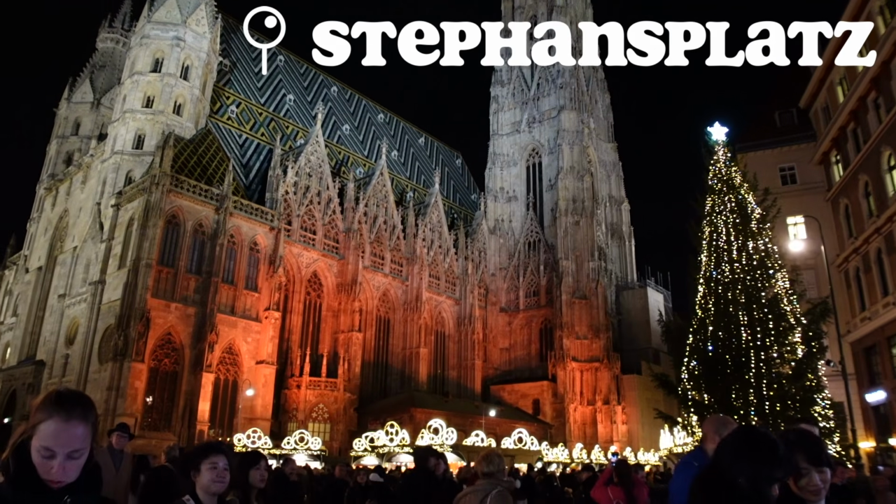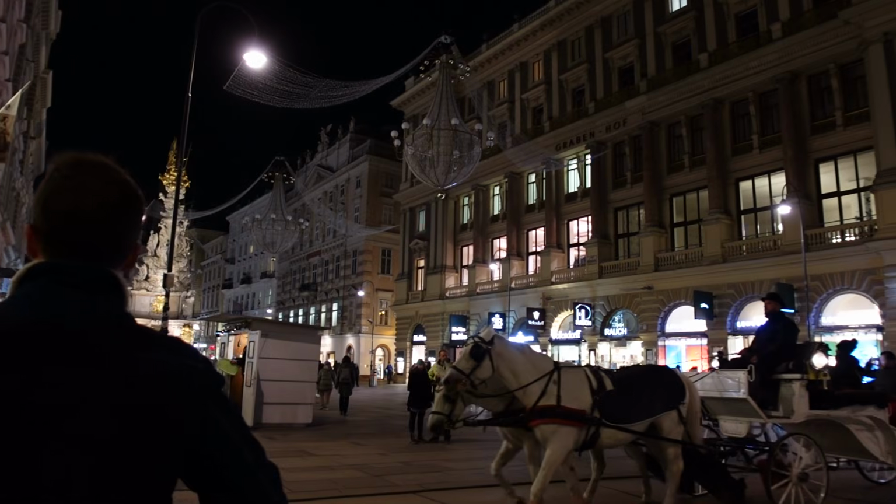Because Vienna in Christmas time becomes a Winter Wonderland. Exactly, so anywhere you go, you're gonna stumble upon another Christmas market. There is just one next to the Stephansplatz, which, if you're visiting Vienna, it's impossible you're not gonna end up there.